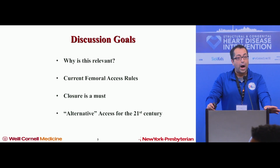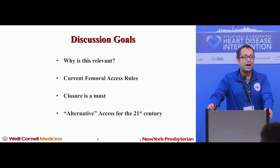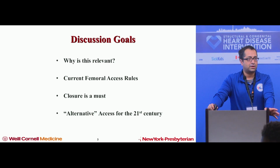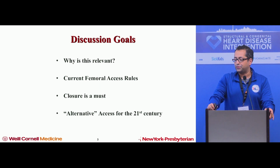So it's important, it is relevant. We're going to be talking about why access is relevant. We'll talk about the current femoral access rules. We'll talk about how closure in the modern day, God, in 2019, it's a must. It was probably a must in 2010. And alternative access in the 21st century.